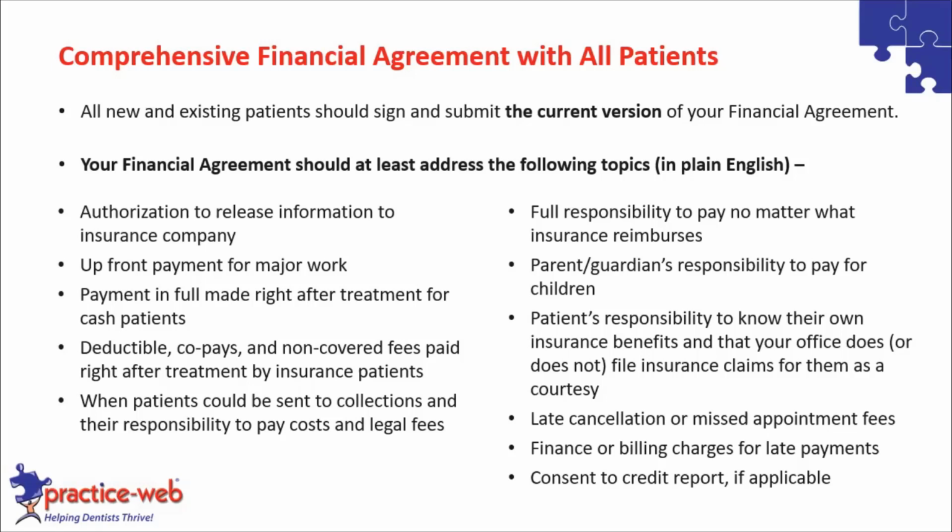Then for insurance patients, it needs to state that the deductible, co-pays, and non-covered fees are paid at the time of service as well. Now, if you get to the point of collections because a patient is not holding up their end of the bargain to pay for their treatment, then that needs to be clearly stated in bold. This is what's going to happen. This is worst case scenario if you don't pay, so that no one's surprised or upset that they were sent to collections.